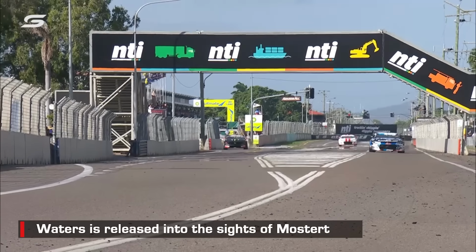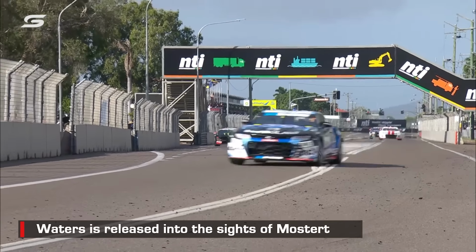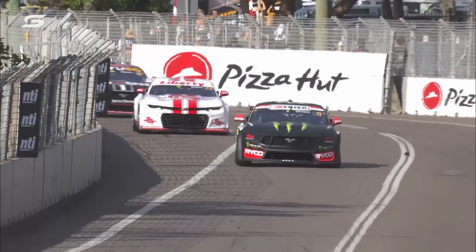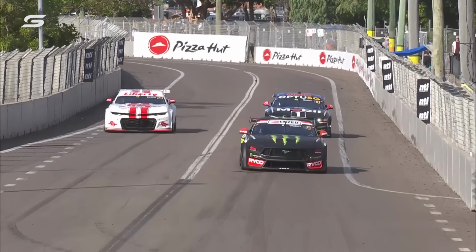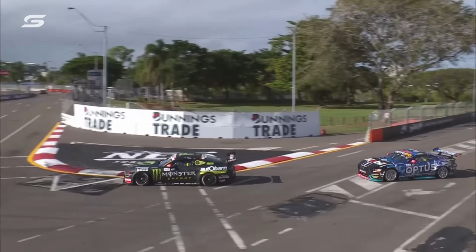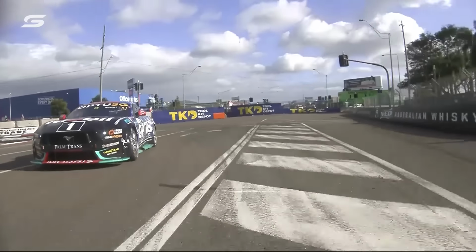Unless they're adopting 3 stops as a strategy. We'll see what it looks like for the Monster Energy car that had decent margin and decent pace. And here we go, look at this, tight, very tight. So this little arm wrestle resumes, exactly what we want. Exactly.